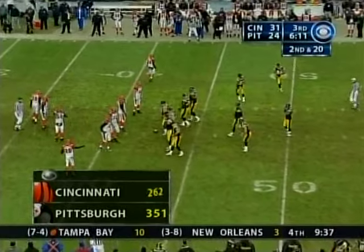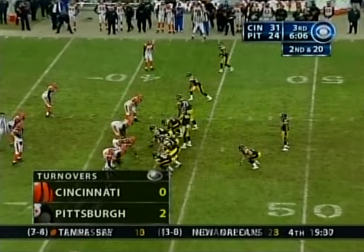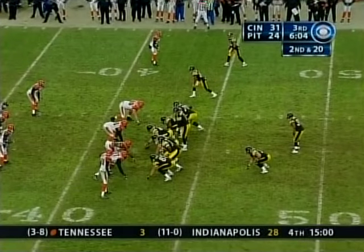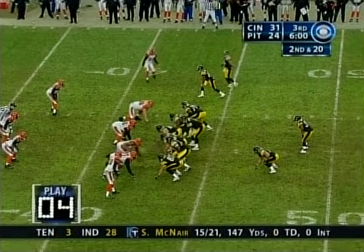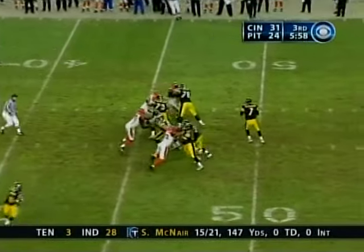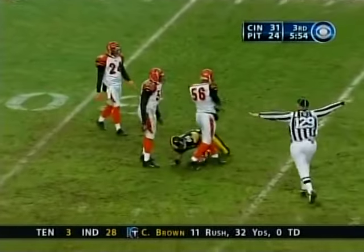There's your total yards today. It's hardly been a defensive struggle. In fact, there have been few punts in the game. On 2nd and 20, Big Ben. He skipped that one incomplete.